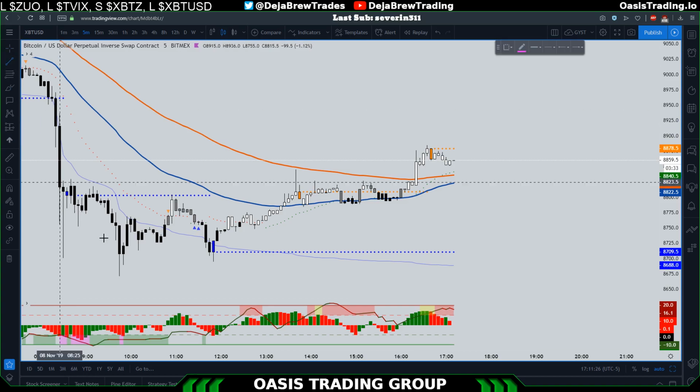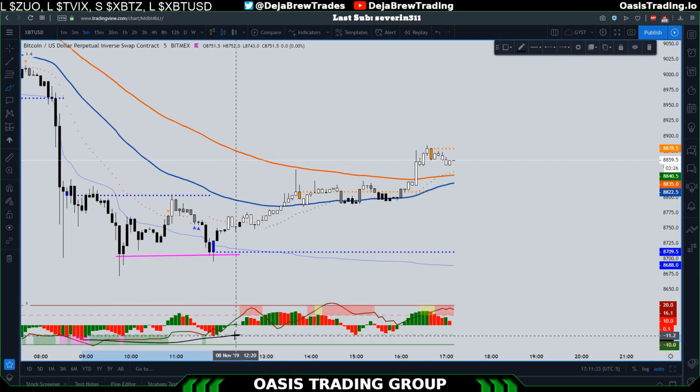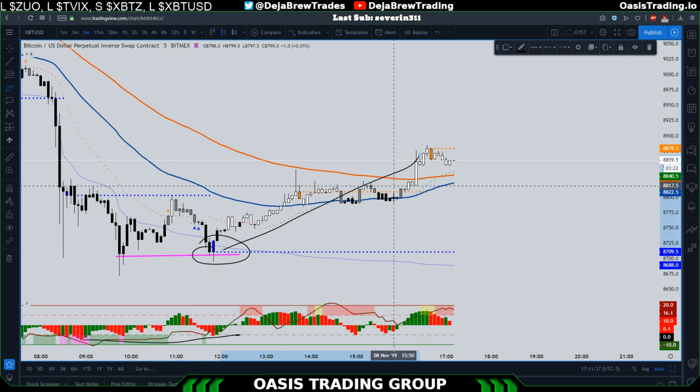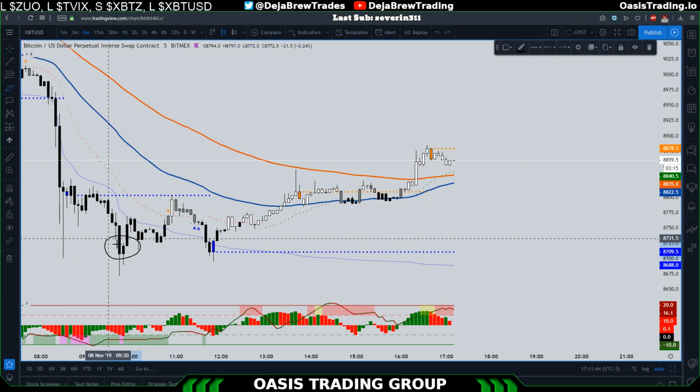This is one of my favorite techniques to talk about on stream all the time. You have this flat bottom with a pivot, and then you have that bull div on the Momo. So Momo, bull div, flat bottom, pivot, boom. Beautiful technique. This was also a bulldog. I talk about this on stream a lot.